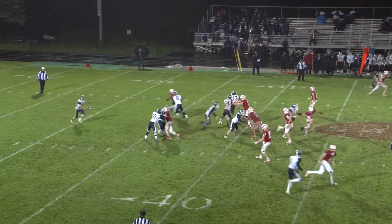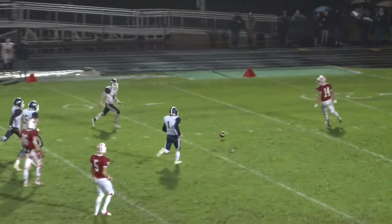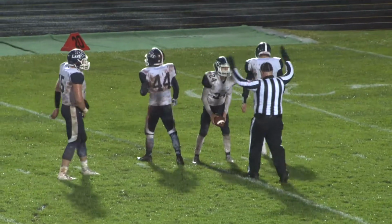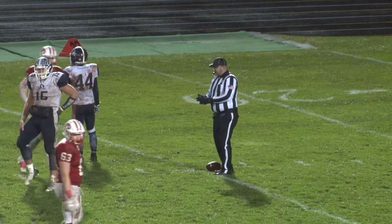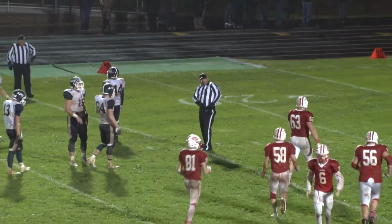Fourth and 14. Here is Mackwitz's kick. It kicks a low line drive. It takes a nice bounce, though, and scurries down the field. Eastwood, you just get away from the thing. So it's going to be spotted at the Lake 25, so it'll be first and 10 there.